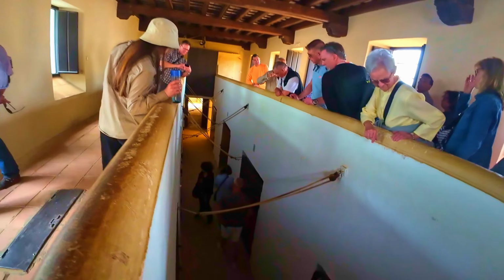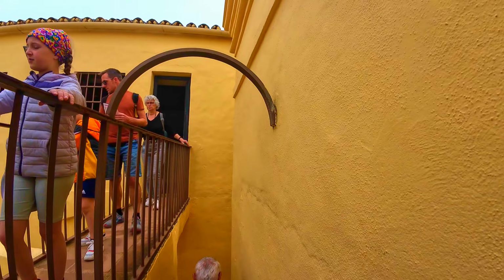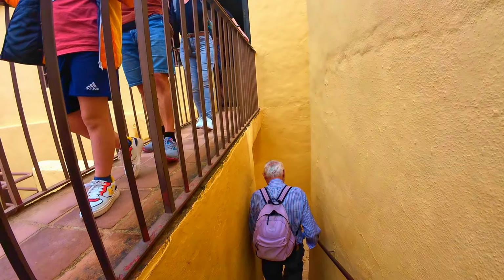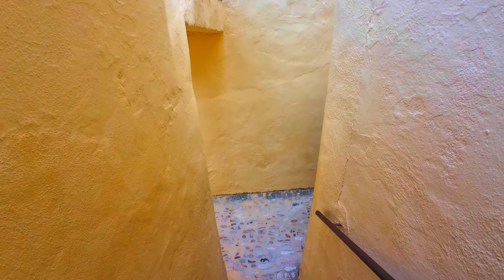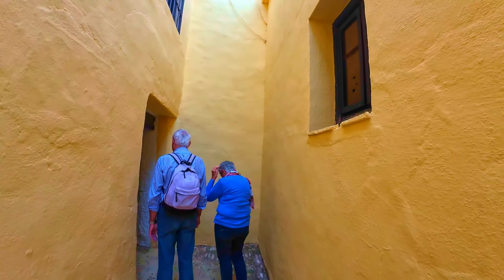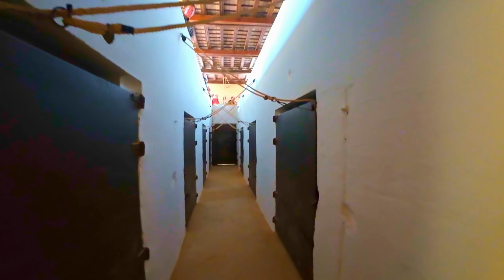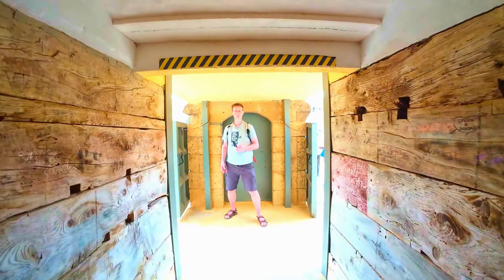And this is where they keep the bulls. And if you go down these stairs, it will lead you to the path that takes you to where the real action happens. This is quite the entrance to the bullring, and this is from where the bulls enter the arena.